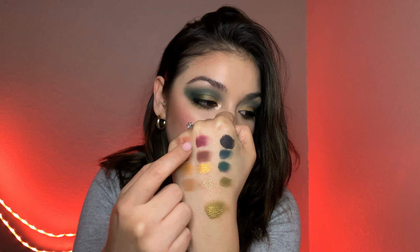Today I did use it in the inner portion of the eye, but there's different ways to play with this, and I love how there's different color schemes. You have the warm tones, and you have a little bit of purple, mauve, and then you have more of a greeny blue shade color scheme, which is what I did today.